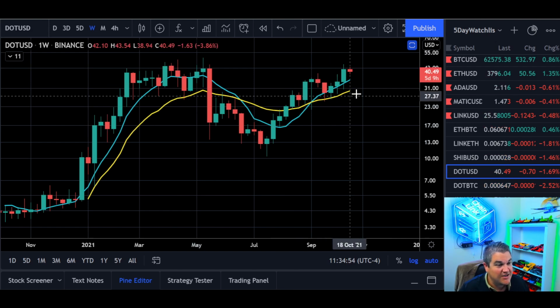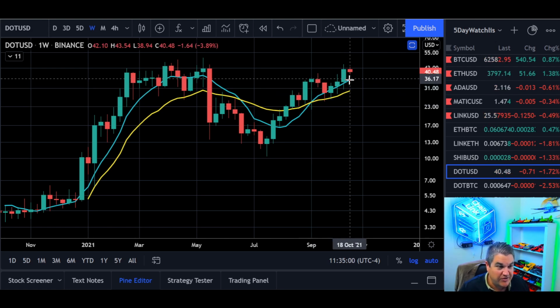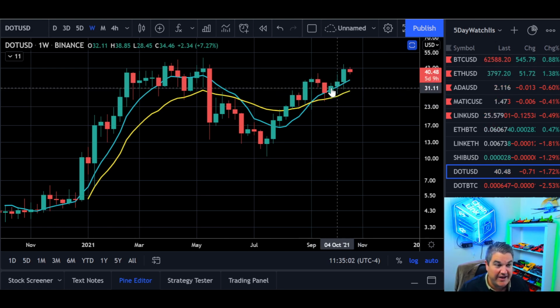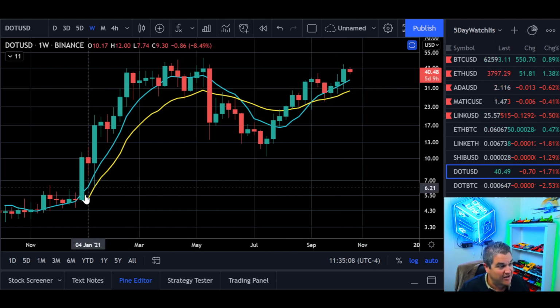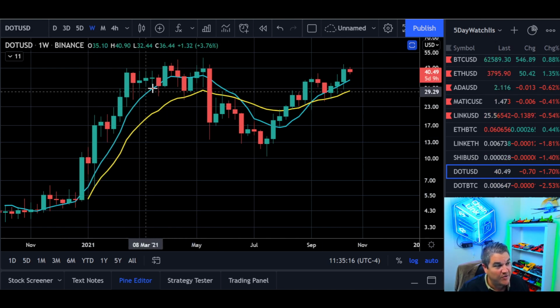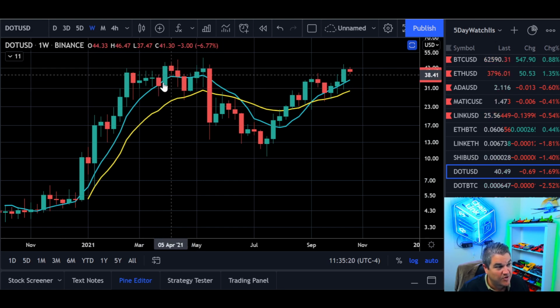Now, what are these lines? We're on the weekly chart, so the 21 week EMA in the yellow, and the 8 week SMA, simple moving average, in the blue. Now look back in history here. When DOT made its initial explosive move up, notice that it stayed above the 8-week SMA for a considerable amount of time until it closed below it. That was our warning sign.